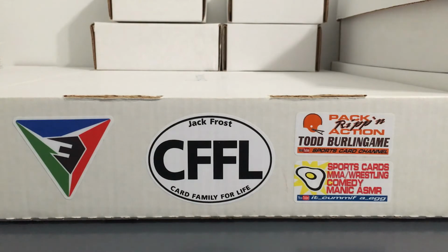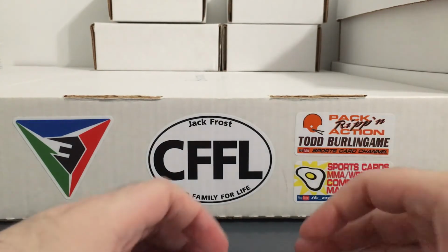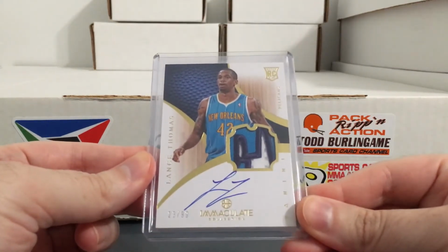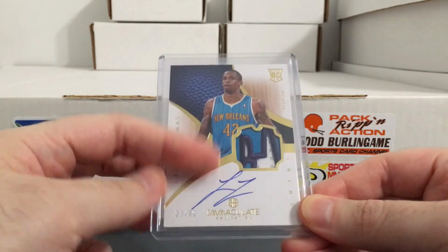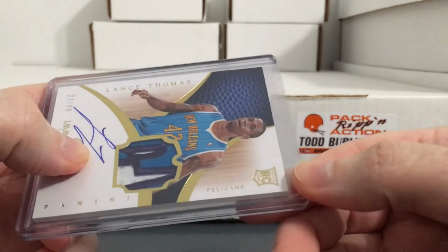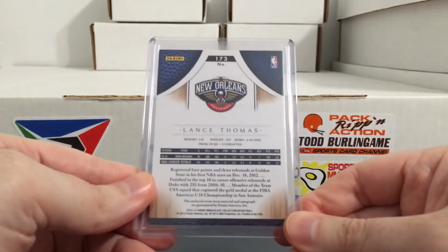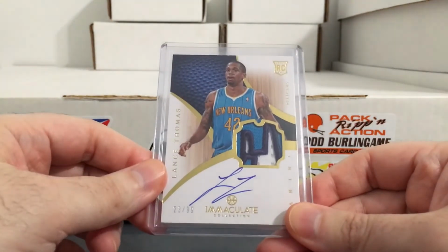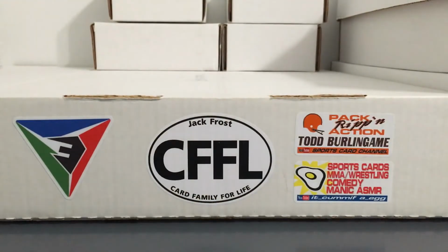And for the New Orleans Pelicans, didn't really have any newer Pelicans cards with the new uniforms and all that. So I chose this one. This Lance Thomas. Still wearing his New Orleans Hornets gear there, and that's a Hornets patch. But it says Pelicans right there and has the new logo back there. Yeah, I really liked Lance Thomas when he was with the Knicks. Old school type power forward.